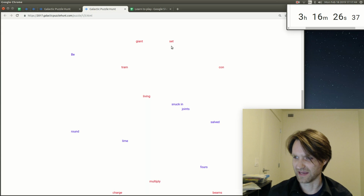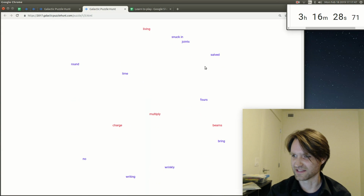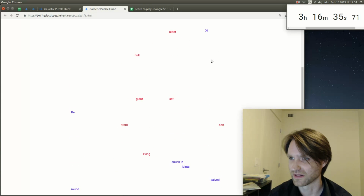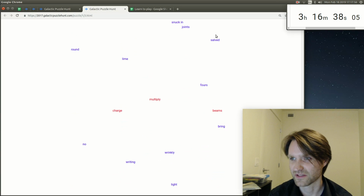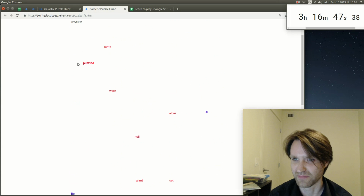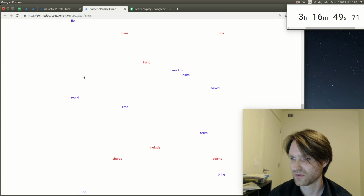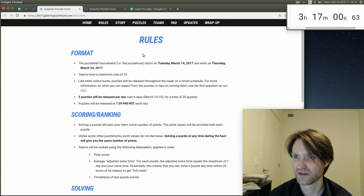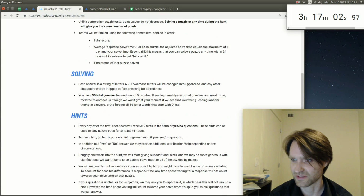But I also noticed that in a lot of cases, the word that it's close to is something having to do with puzzles, puzzle solving, or puzzle solving hunts. It's like solved is one letter from salved. Teams is one letter from beams. Puzzles, one letter from puzzled. And I was thinking, where would these words appear together? I checked the rules for this, and this looks like a pretty good lead.